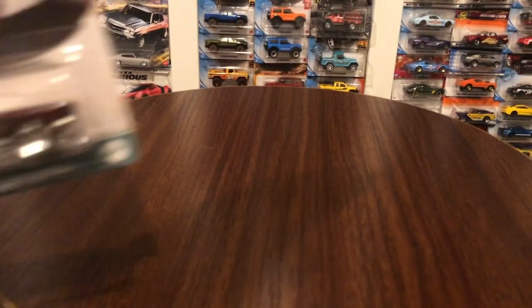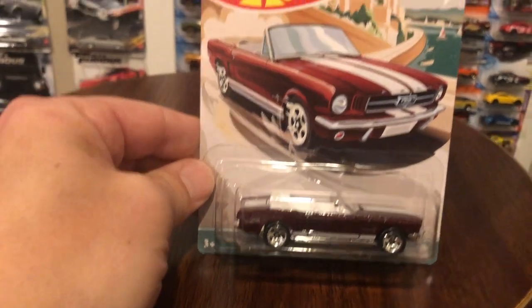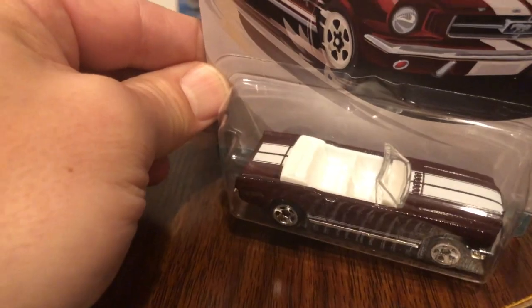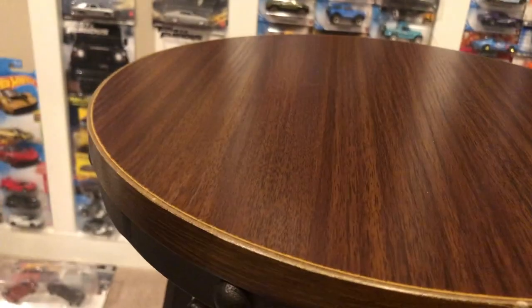And out of the same set, this beautiful 65 Ford Mustang convertible. I love the color on this, that really ruby red that they use, and it's got kind of a metallic paint to it. White interior, just screams classic Mustang, man, beautiful.